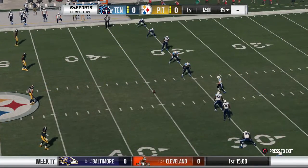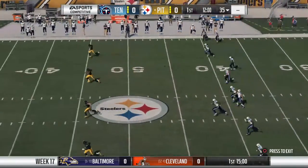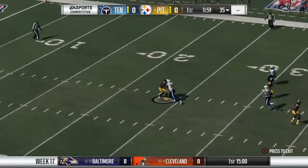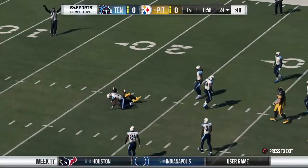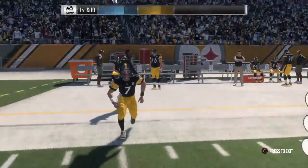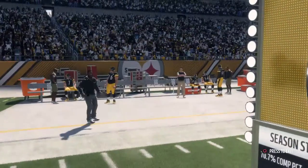Here we go. The final week of the NFL season. Week 17 is underway. Fairly short kick taken at the 14 here. And a pretty good return here. He'll be stopped just shy of the 25 at the 24-yard line. So the Steelers offense getting set for their first drive.